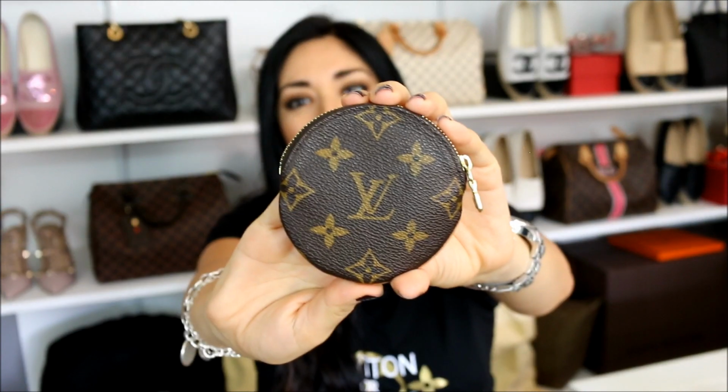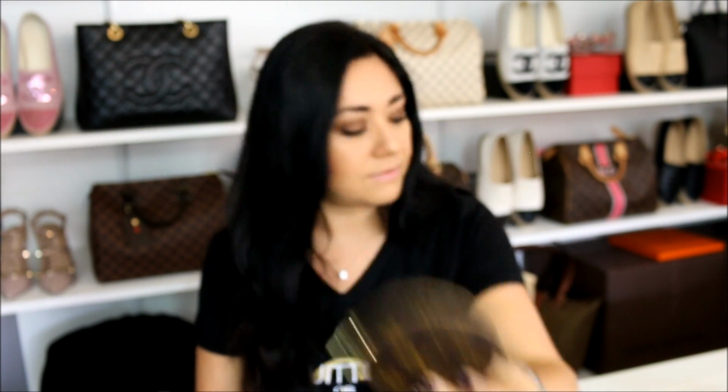So the round coin purse I think is phenomenal. I've said it before, I really wish that they would end up introducing this in not necessarily the illustration collections, because I know they come out from time to time, but if they made like a Damier Azur one or a Damier Ebene one just by itself with the canvas, because I think it really adds to how carefree it is, you know what I mean? So the round coin purse and the monogram canvas.